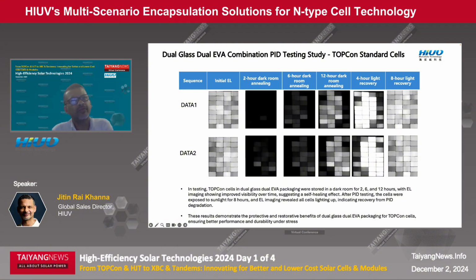So this is a dual glass with dual EVA combination PID study for TOPCon cells. During the testing, we took the cells in dual glass with dual EVA and stored them in a dark room for 2, 6, and 12 hours, with EL imaging showing improved visibility over time, suggesting a self-healing effect. After PID testing, the cells were exposed to sunlight for 8 hours, and the EL imaging revealed all cells lighting up, indicating recovery from PID degradation. So these results and images clearly demonstrate the protective and restorative benefits of dual glass, dual EVA for TOPCon cells, ensuring better performance and durability under stress.